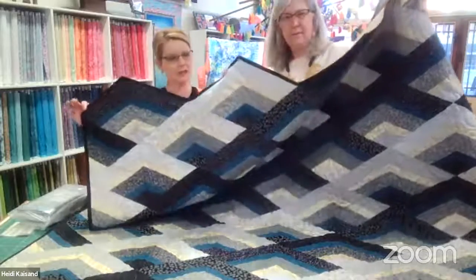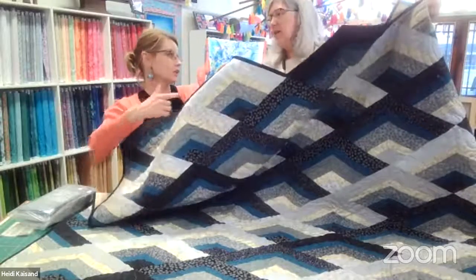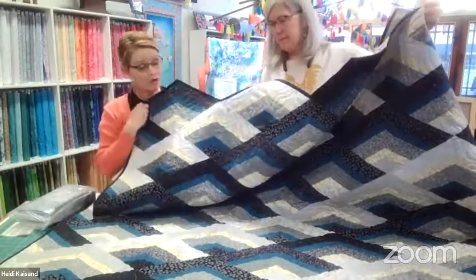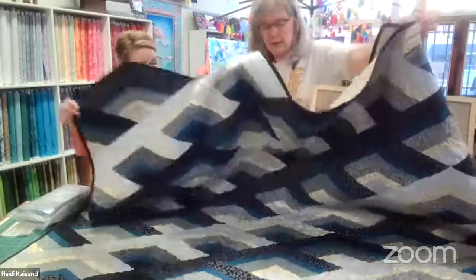I don't know if you noticed the edge, how it is. That's included in the pattern. But if you didn't want to do that kind of finishing, you could just straighten it too. A great quilt. It went together super fast. A great pattern, very well written. And we've gotten some other patterns from Krista too.